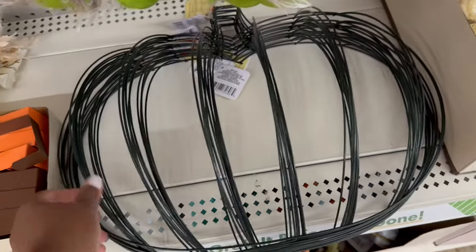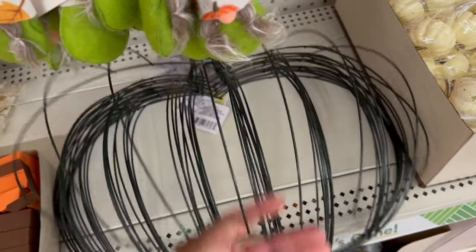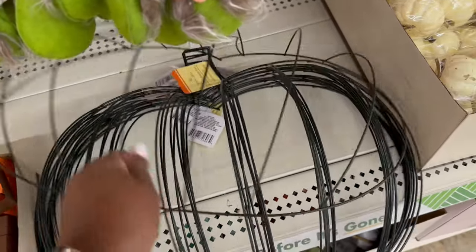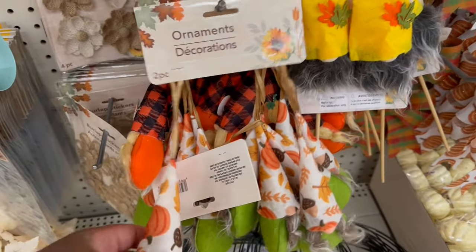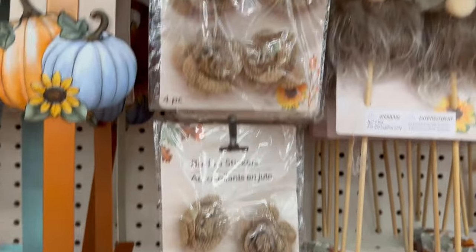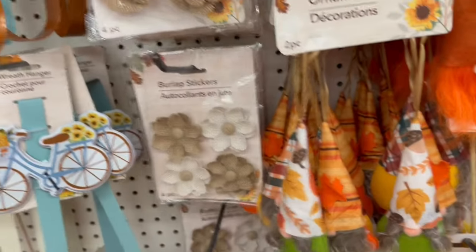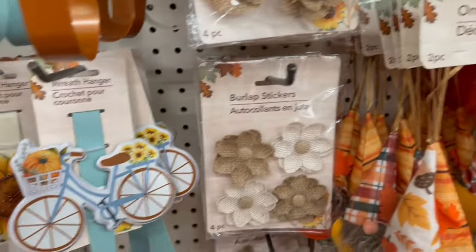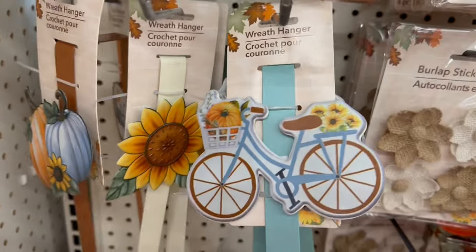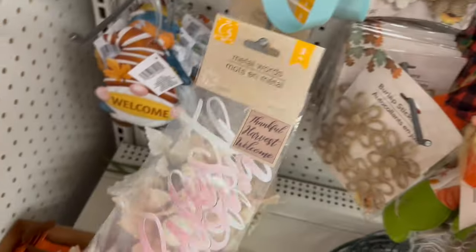Okay, you got your little pumpkin frame here. You can wrap these, make your own little leaf. Got different little ornaments. Oh, these are cute. Oh, burlap stickers. And there are a lot of awesome DIY YouTubers that take these things and make miracles happen. More wreath hangers, metal words.